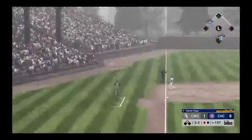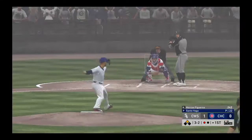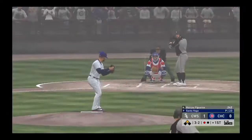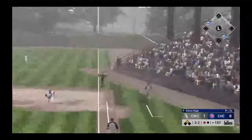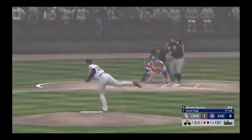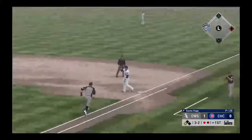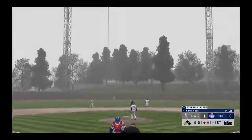Down the third baseline, but this will get foul, so they'll do it again. 3-2. Hot shot down the line, but foul. The next 3-2. Swing and a liner. Foul. A payoff pitch one more time. Hit sharply on the ground. Scooped up, and the off-balance throw beats him at first, and that's a tough play. That's it. The right fielder.